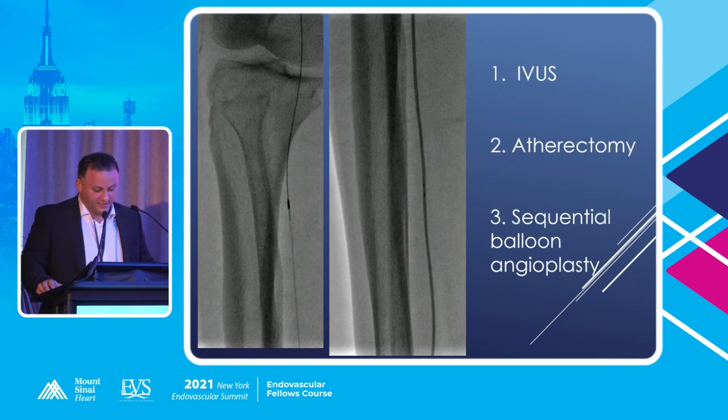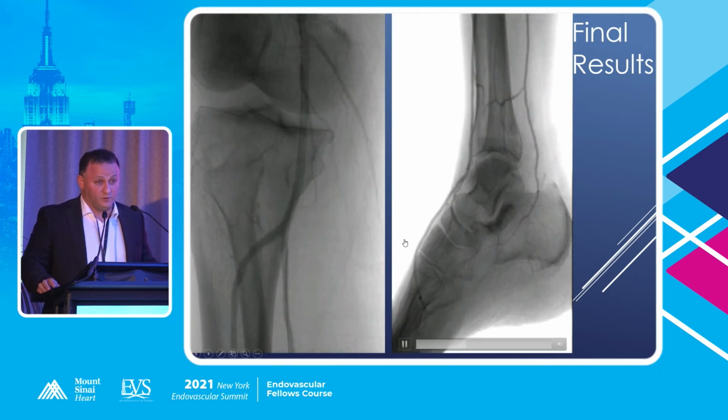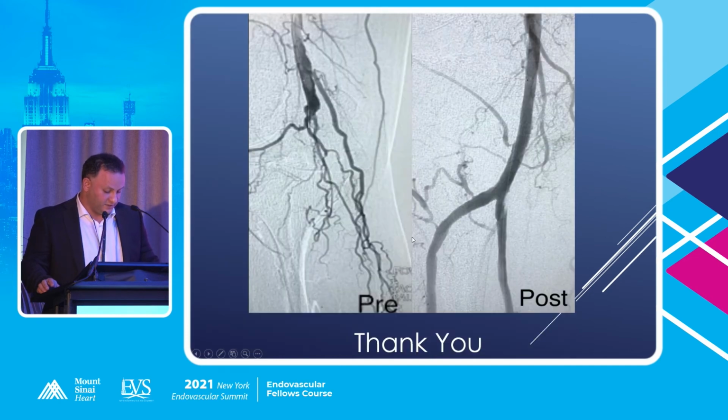And then within those two catheters, now that I know that I've got access to it, next thing is basically IVUS, which again showed a lot of calcium. We did atherectomy, and then that was followed by sequential balloon angioplasty. And these are our final results. As you can see, we've restored his AT, we've restored his PT, and if you play this, the flow is so much brisker right now going to the foot. His symptoms significantly improved. With this, I would like to thank you for your attention.